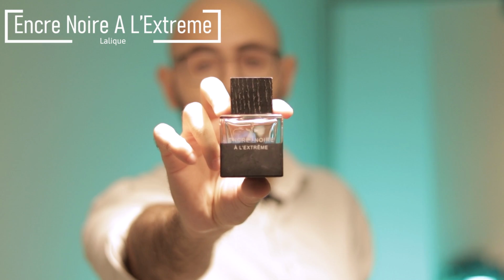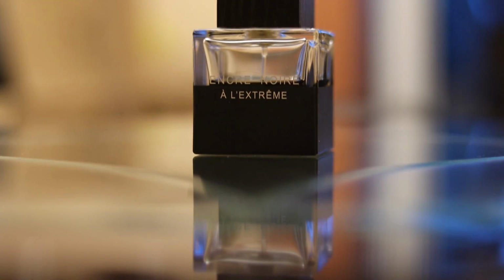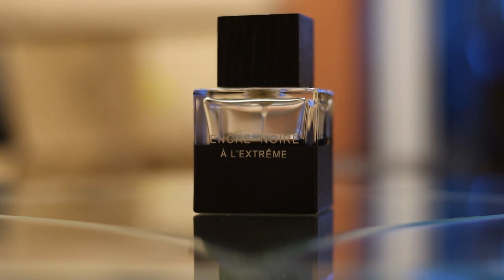And lastly, Encre Noir Alyxm. This is a dark DNA. It's for a particular individual who likes this kind of style. Dark patchouli, dry woods, a lot of vetiver in here as well, but it's a very nice, smoothed out vetiver. I think personally, this is the best Encre Noir out of the original 3.